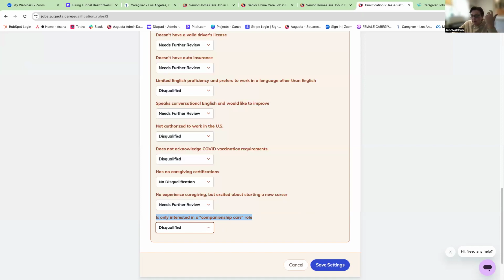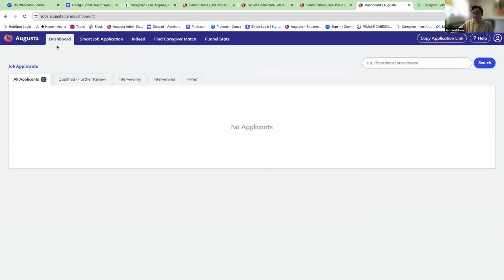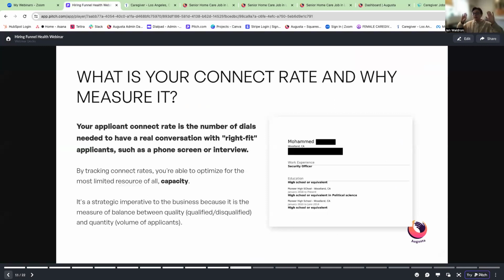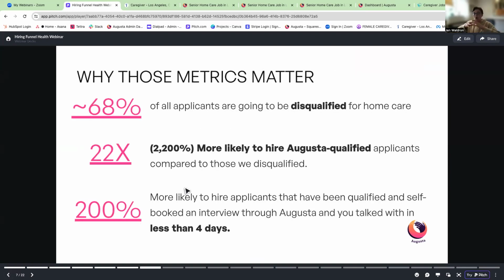And I do think there are going to be circumstances where not everything is truthful and people don't fill this out extremely thoughtfully. I can't say it's a magic bullet that's going to solve every single recruiting challenge of the wrong people getting to your desk. But what we know, stepping back out of the daily basis, is that we need to think about this from a 30,000-foot perspective across our 200,000 applicants who have gone through Augusta. We know that you are 2,200% more likely to hire the ones that we've qualified than the ones that we've disqualified.